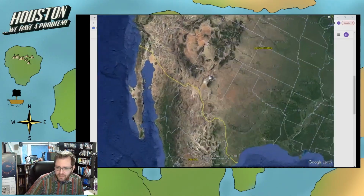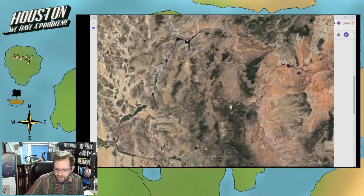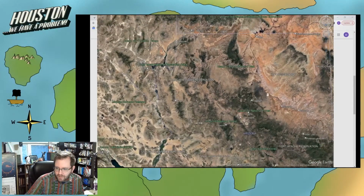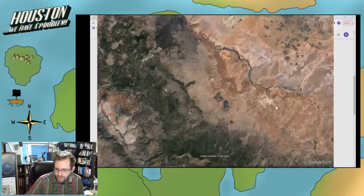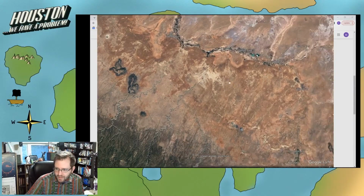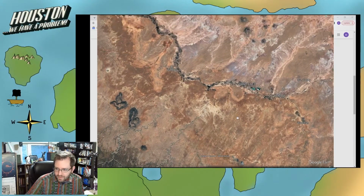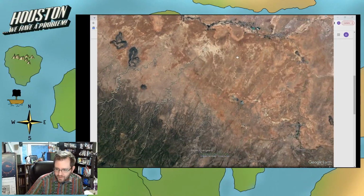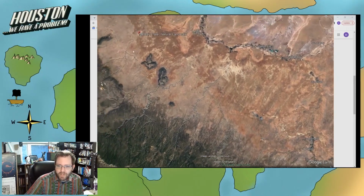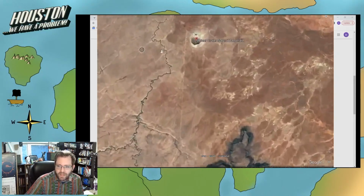You can look at Meteor Crater in Arizona. This is near Winslow, Arizona. Come on. Flagstaff, Winslow. Here we go. I know it's somewhere near Winslow. I type it in because my eyeballs aren't finding it. Meteor Crater Natural Landmark. Bam. Oh, I was just out of frame. Okay, here we go. Meteor Crater here.